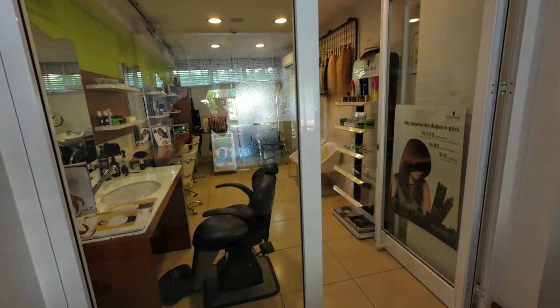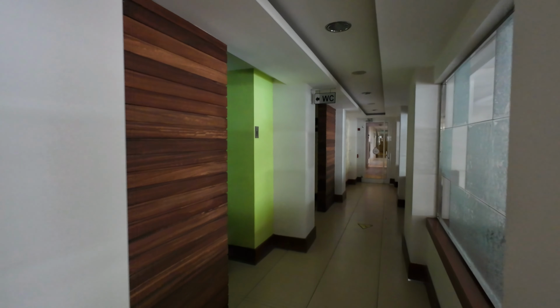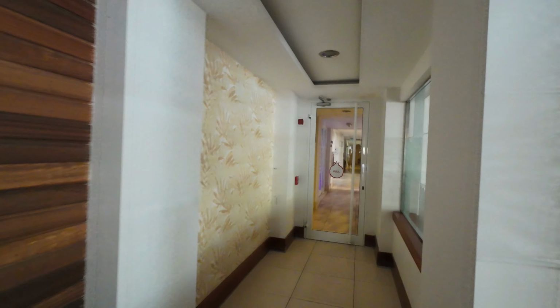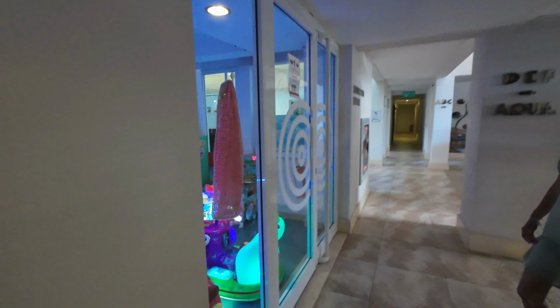We've got hairdressers, a WC, toilets where you can change, family changing. More toilets, just inside the sort of the main little reception area.